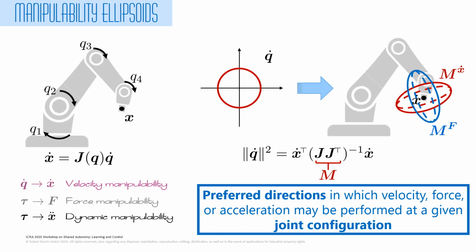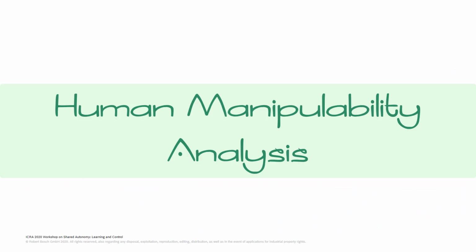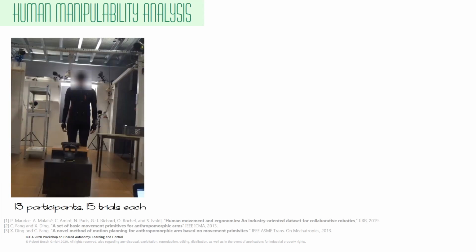So the manipulability ellipsoid basically is a posture-dependent variable because it depends on the configuration of the robot. With this in mind, the first thing that we would like to do is to analyze different kinds of human activities and to see if we can extract some manipulability patterns out of the data that we might collect. So we recently carried out a statistical analysis based on a super cool industry-oriented dataset that was recently released in 2019 by a group of researchers that did a really amazing job.